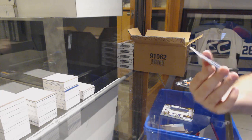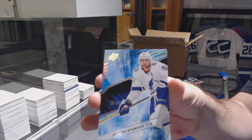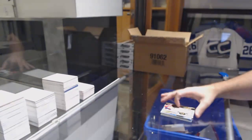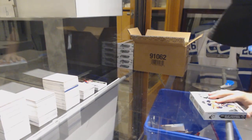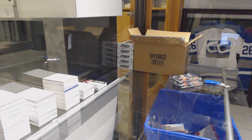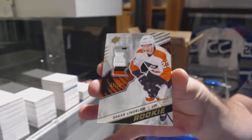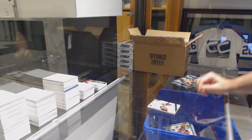For the Tampa Bay Lightning, number 291, Steven Stamkos. And for the Florida Panthers, Super Scripts, Nick Bjugstad. We've got a rookie patch, number 25 for the Flyers, Oscar Lindblom.